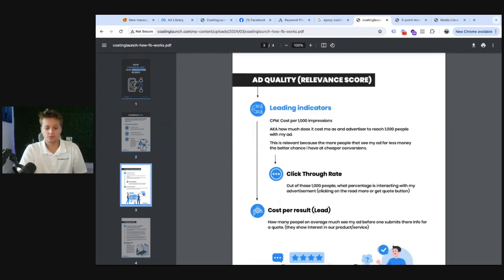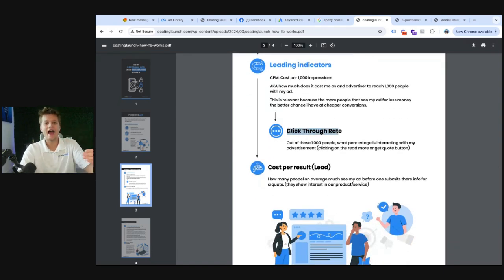So again, back down to relevance score here, you'll have leading indicators like your cost per 1,000 impressions. Your CPM is the cost per 1,000 impressions. If that's a high CPM, that means the relevance score is low. If it's a low CPM, then it means it's good. Your click-through rate: the higher the click-through rate, the better the relevance of the ad. The lower the click-through rate, the worse it is, right? Because you're getting fewer people to click through. So out of 1,000 people, what percentage is interacting with the advertisement? How many people are clicking through?